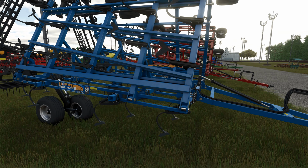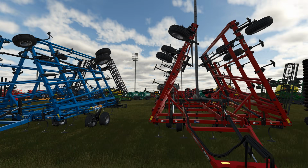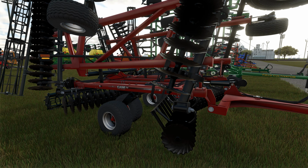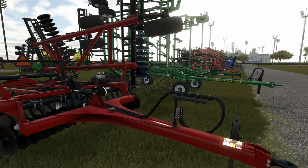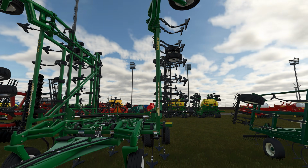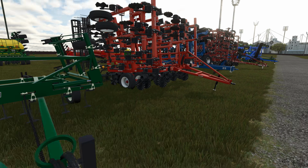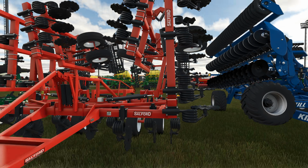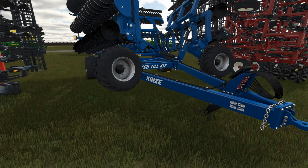Cultivator like ours, the Tiger Mate. Case Tiger Mate. And a case Barracuda 335 vertical tillage disc. Great Plains 8336 field cultivator, Oliver field cultivator, Salford. Where's the number? No number on this Salford, but it's a Salford disc.